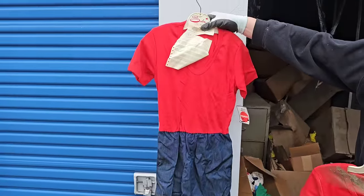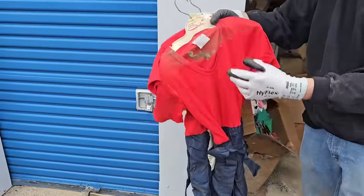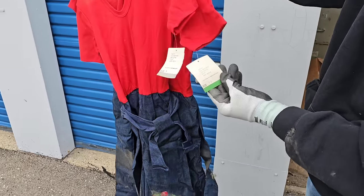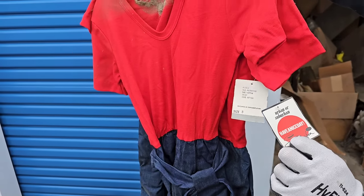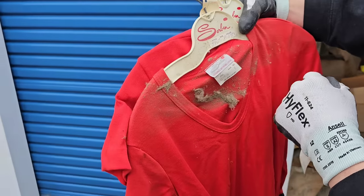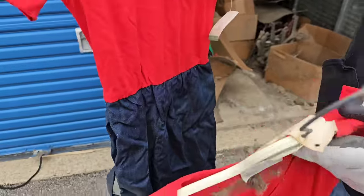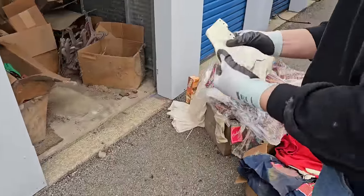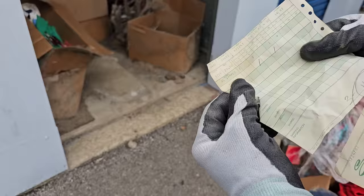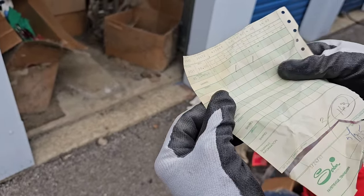Look at the strawberries on there. What's the tag saying? Size 8, size 12, urban or suburban. Have a nice day. Designed by Muriel Ryan. There was a tag that just fell. Where'd it go? Nothing. It says price $28. Wow. Look how old the paper is.